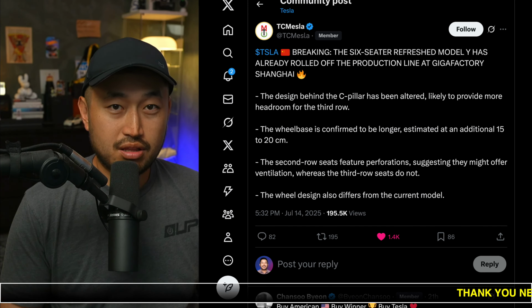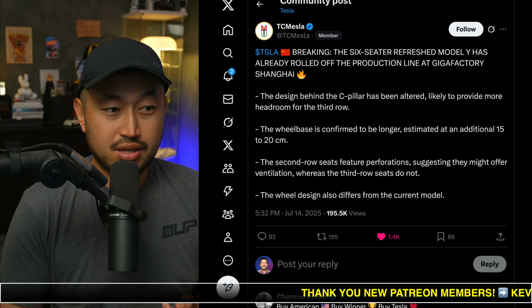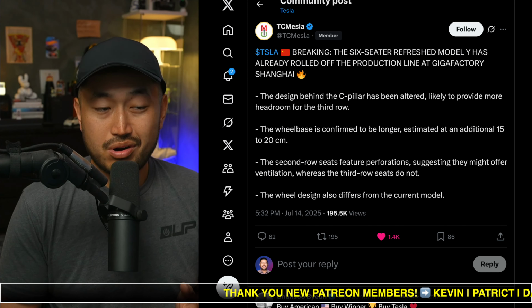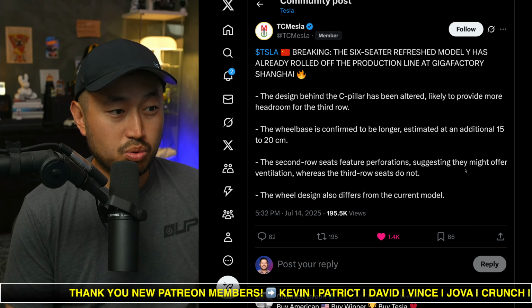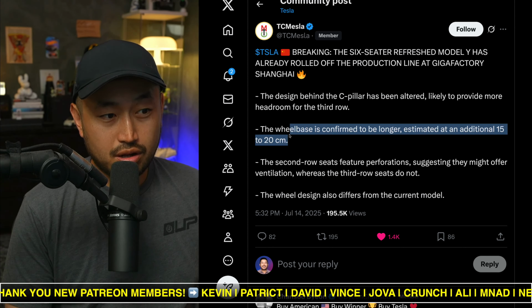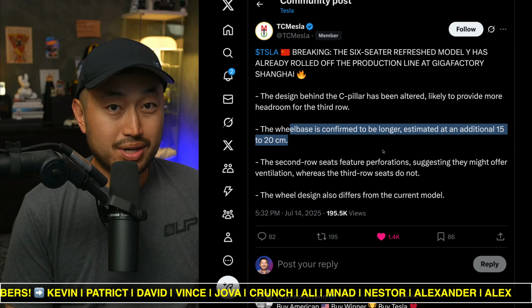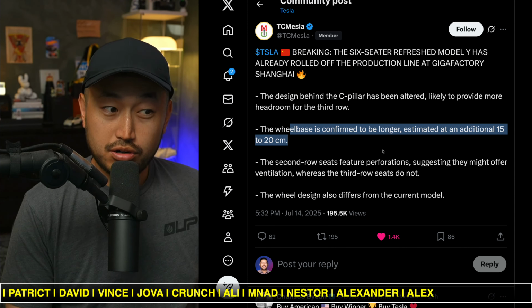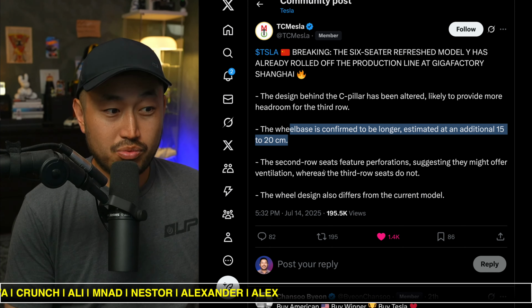Now, if you're going to be using the third row, and I'm talking about the older Model Y before the new one, if you're going to be buying that third row and using it on a weekly basis, it's going to be a tough pill to swallow. Quote, "The wheelbase is confirmed to be longer, estimated to be an additional 15 to 20 centimeters longer." So, every little bit counts there. And so this could be an interesting one, and I really want to see.